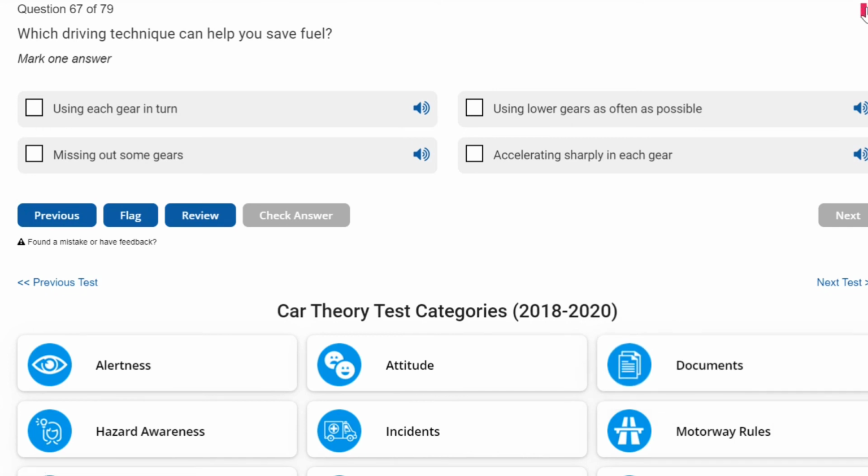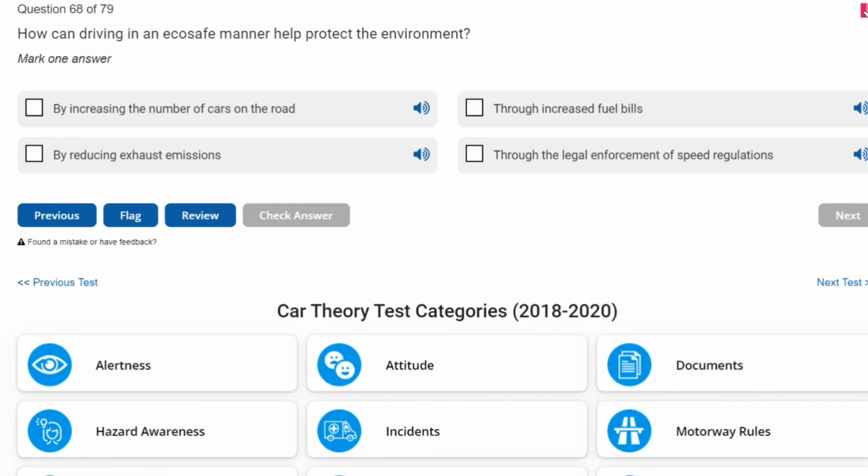Which driving technique can help you save fuel? Using each gear in turn. Using lower gears as often as possible. Missing out some gears. Accelerating sharply in each gear. How can driving in an eco-safe manner help protect the environment? By increasing the number of cars on the road. Through increased fuel bills. By reducing exhaust emissions. Through the legal enforcement of speed regulations.